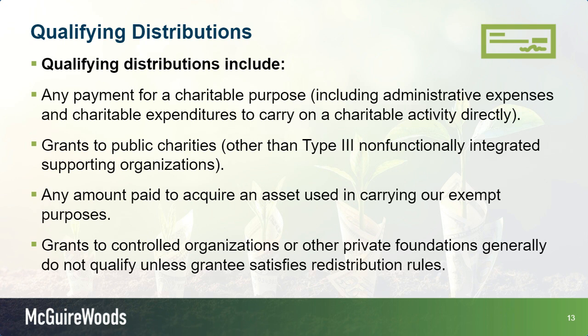There are rules as well about how you value certain assets and whatnot. So, this is a very high level discussion of the overall rule, but there are details in the regulations. So when you're making these distributions, you'll see we're calling them qualifying distributions. Not everything you spend money on as a foundation is going to count towards this 5% minimum distribution requirement. A payment for a charitable purpose counts.